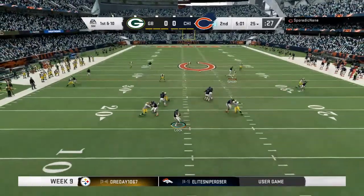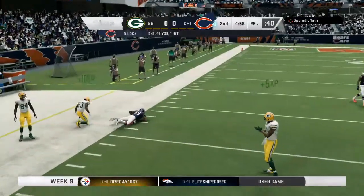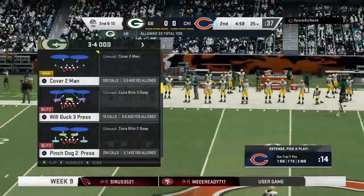After the turnover, here's Locke, airing it out for Hamilton. And that is incomplete. Took a shot there on 1st down, but he couldn't reel it in.